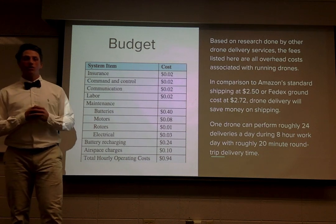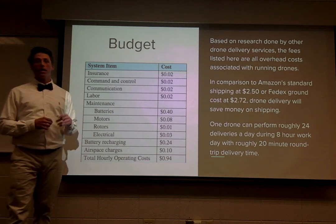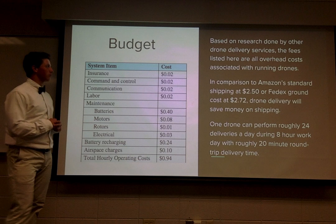Hey guys, I'm actually Logan, and unfortunately I cannot be here today because I'm currently playing baseball in Oklahoma as we speak. Go Lions! Anyways, let's get down to the budget.